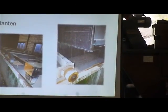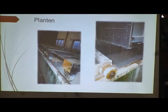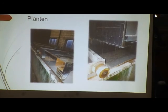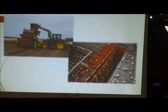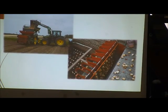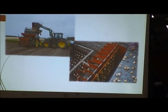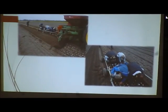Then the bulbs are dipped in a plunge pool with various chemicals and then we can plant the bulbs into the ground. Some tulips we plant with a precision planter and put upright. This is a precision planter. And here we are putting them upright.